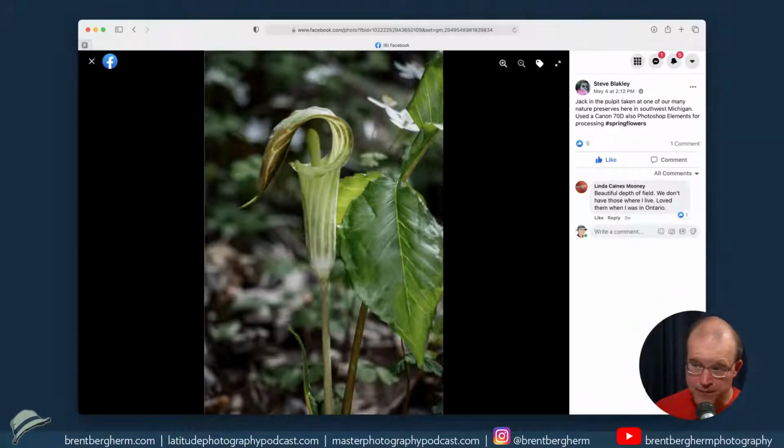All right, the Jack in the Pulpit. I'm going to guess this image does not have, Steve is probably not using a polarizer filter. And I would suggest considering trying out a polarizer filter.